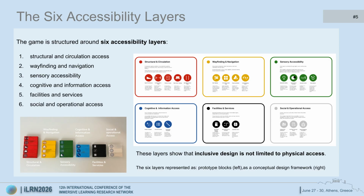The game is structured around 6 accessibility layers: structural and circulation access, wayfinding and navigation, sensory accessibility, cognitive and information access, facilities and services, and social and operational access. These layers show that inclusive design is not limited to physical access. It also includes orientation, communication, sensory comfort, information clarity, services, and the social experience of a space.